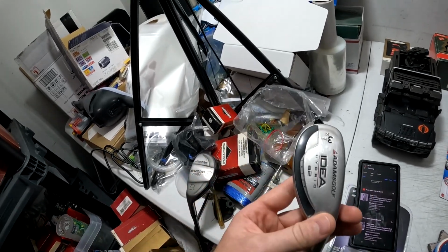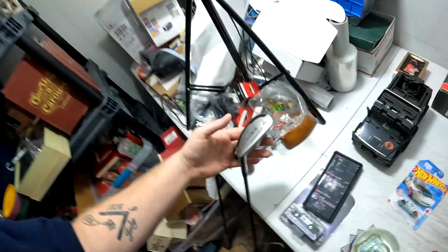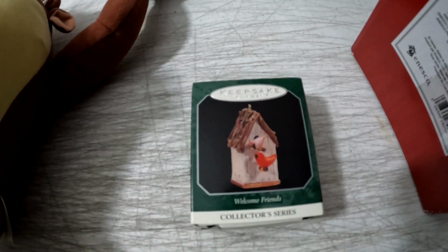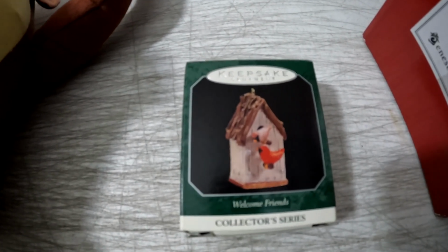3 iron. So yeah, I get golf clubs all the time, garage sales, online auctions. I'm not too sure how much money we have into them, but I will say 99.99999%, if that's even a number, we're already well in the green. So let's just assume that this is pure profit. But this golf club right here sold for 15 bucks plus shipping. Small little Hallmark ornament. This is also from one of the 10x30 units, sold for $4 plus shipping.